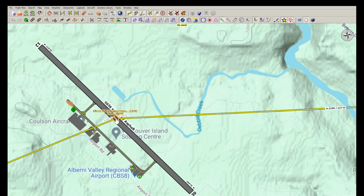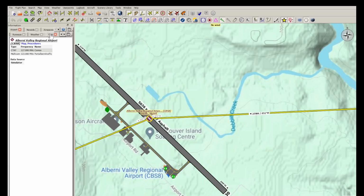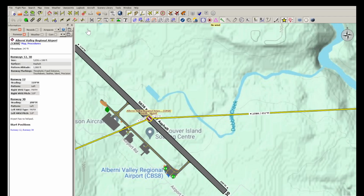While we're here, let's get the comm frequency, because there's no air traffic control on today, so we'll be using the CTAF frequencies. They want us to use the multicom 123.00 for this airport. We'll make a note of that, and we'll tune that in at the appropriate time.